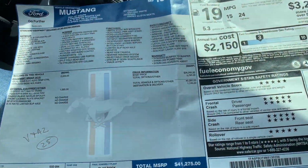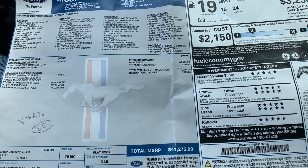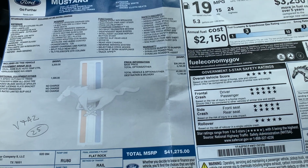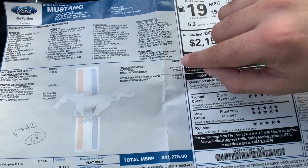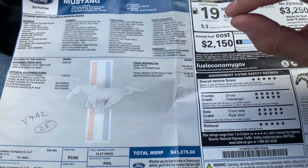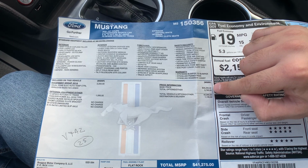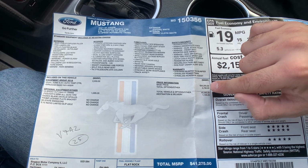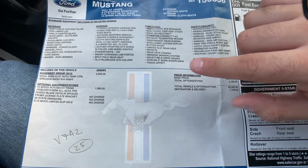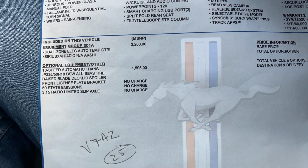So the window sticker, this is what it looks like. You have your basic stuff included on this vehicle. This is extra stuff. If you look at the price, this car straight from the manufacturer comes out at $36,285. Total options of $3,795, which is basically the options here. Let me go over them real quick with you.